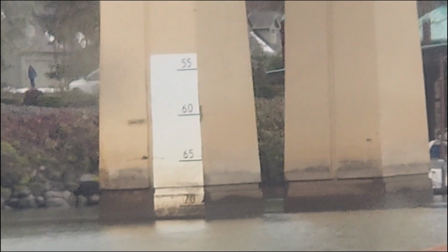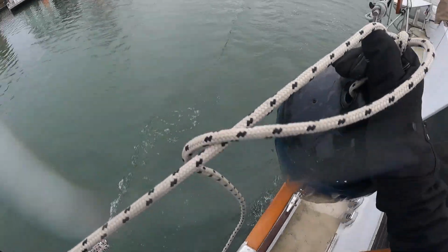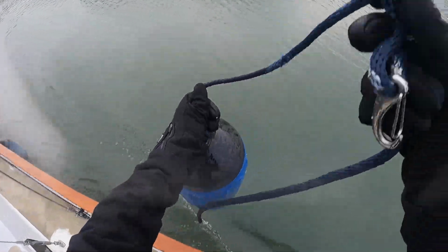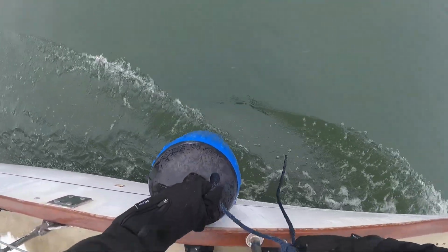Yeah, it's over 70 feet high. We got this. I'm gonna go play with my fenders. Okay. I don't want to offend anyone. Henry then gets our fenders out on both sides for a proper docking.